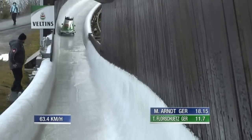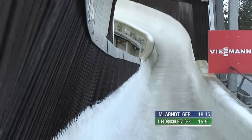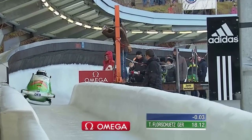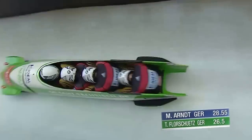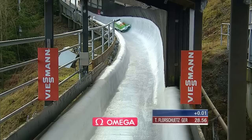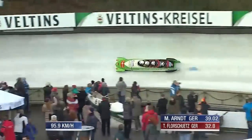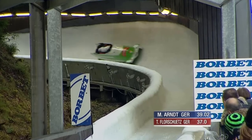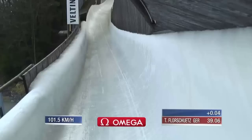It was the German #1 pilot after Andre Lange retired, but this young 21-year-old Francisco Friedrich has emerged, and he's in Germany 3. Thomas Florschut's beaten out of making a German clean sweep by 0.03 of a second by Alexander Zubkov. He's gone behind Arndt already. He's behind Friedrich too. Yeah, but he's still got some good lines here. This will put the Germans 1, 2, 3 by the time he gets to the bottom, if not better.